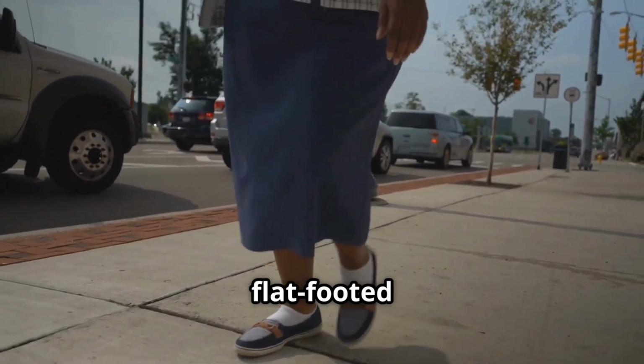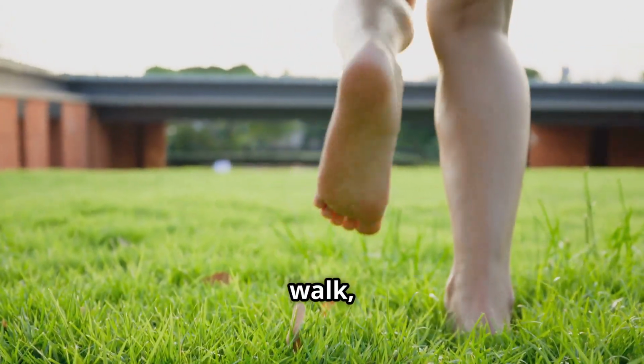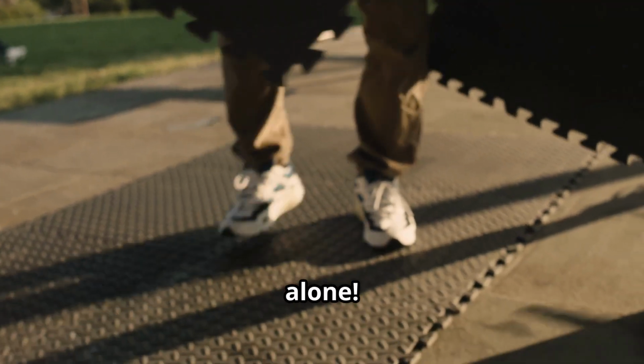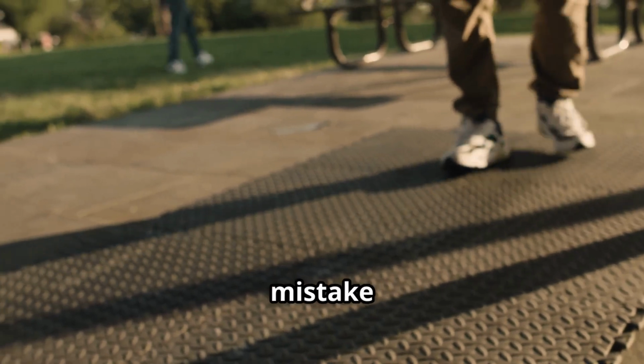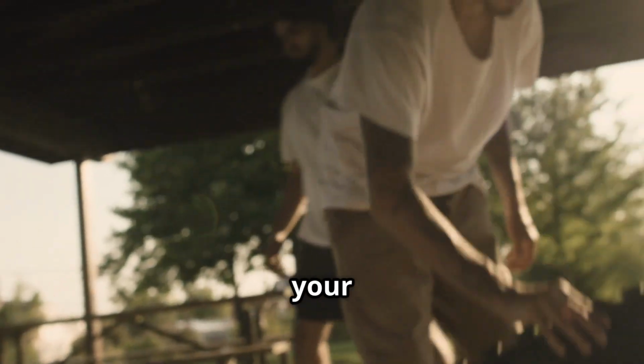Mistake number 2, flat-footed walking. Let's talk about your feet for a moment. When you walk, do your feet land flat on the ground? If so, you're not alone. This is a surprisingly common mistake, and it can have some not-so-pleasant consequences for your body.